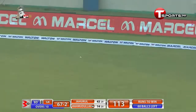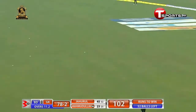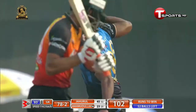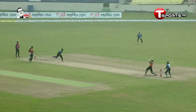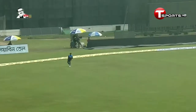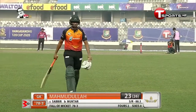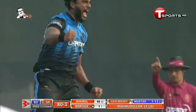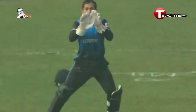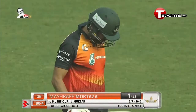As we speak, he moves across to the offside. Well, it's further up, and this time he does latch on, but he latches on in a manner that takes it straight. This time, Mohammadullah's eyes lit up when it was a big pull. He wanted to go hard on it, and the skipper departs for 23, 78 for 3. Short, and it's gone. A short one, and there's a little bit of pace on it. Mashrafi Murtaza departs for one.